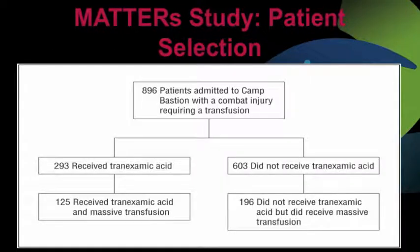So you can see here, 896 patients, Camp Bastion, in southern Afghanistan, and they're looking at those patients that required transfusion. So 293 received TXA, 603 did not, 125 received TXA on a massive transfusion protocol, and 196 did not on a massive transfusion protocol.